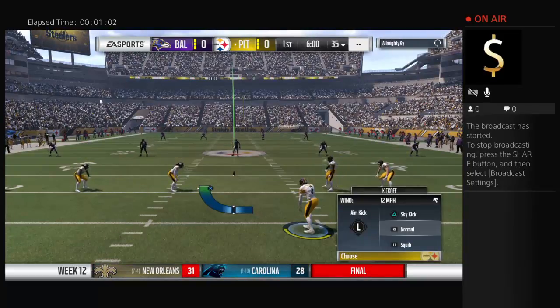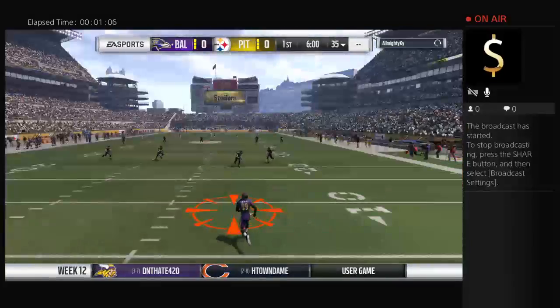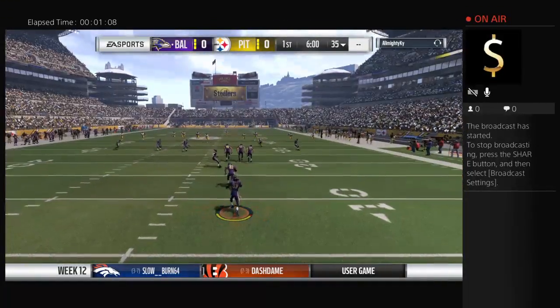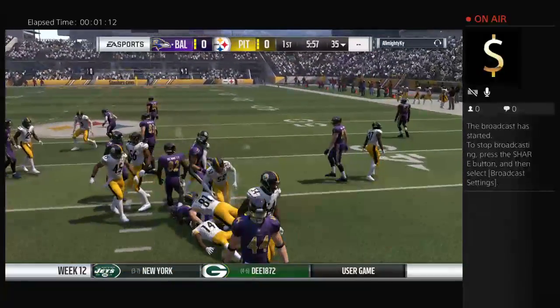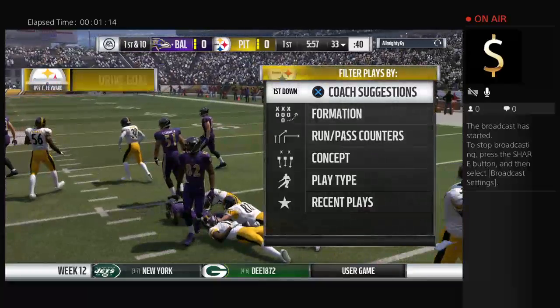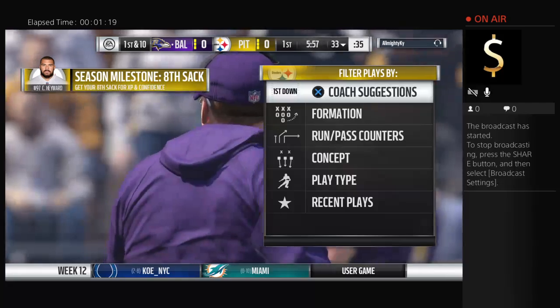Right at the convergence of the Three Rivers on Art Rooney Drive, we welcome you to Heinz Field in Pittsburgh, Pennsylvania. Today, it's Week 12 of the NFL season, and we've got a good one in store between the Baltimore Ravens and the Pittsburgh Steelers.